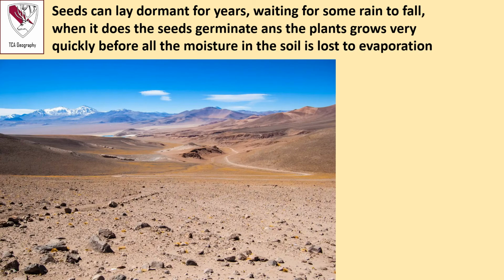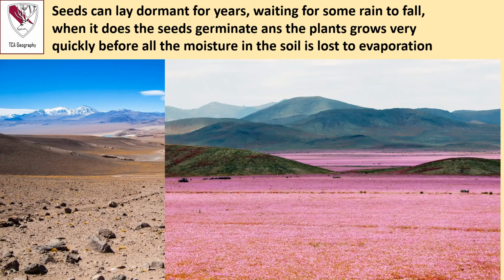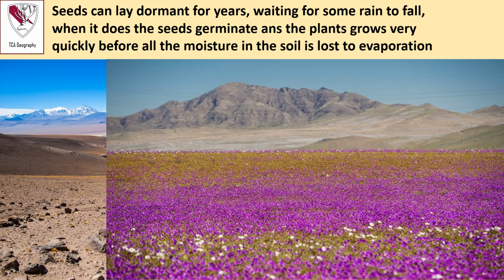So this is the same place, taken from a different angle, I admit, but this is the same area after a rainstorm. And here is another picture. The seeds have been there for 100 years. You wouldn't even realise that they were seed.